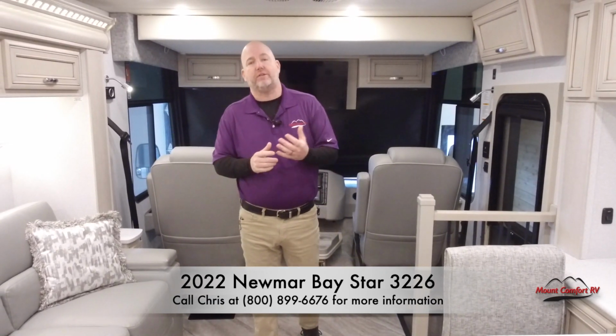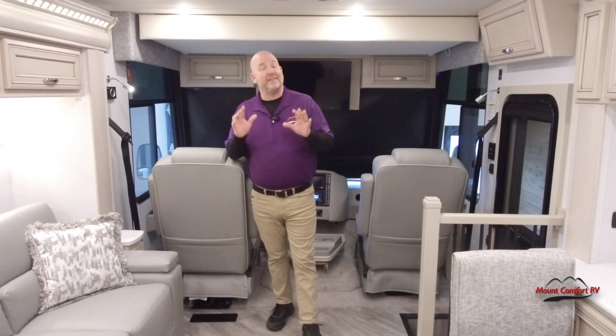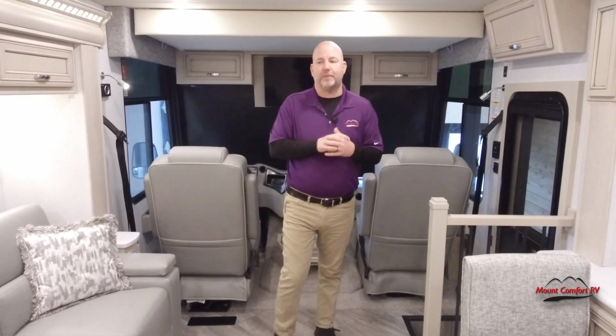This is the model 3226. Great floor plan, not a huge floor plan, but it kind of has the feel of a much bigger motorhome than what it actually is. So that's what everybody likes, makes it feel bigger than what you're actually driving down the road.